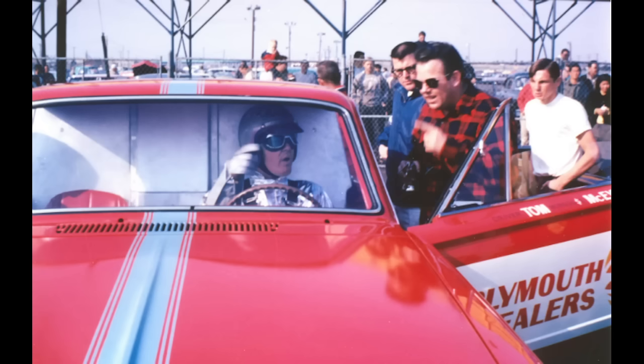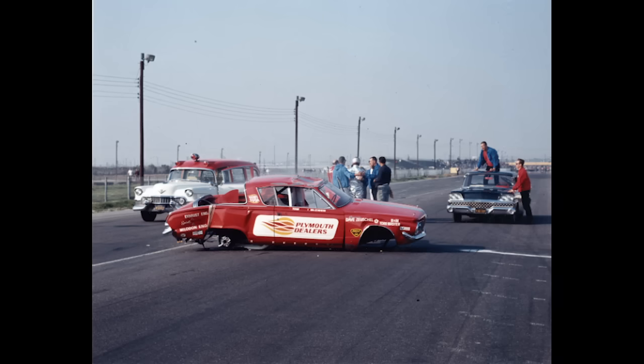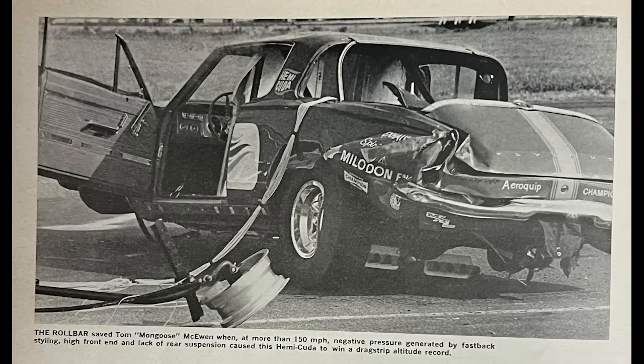As driver Tom McEwen left the starting line, pushing the car harder than ever down the drag strip, it achieved a speed of some 150 miles an hour before taking flight in front of an astonished crowd. A late-run wheel stand caused air to build up under the machine, and despite the efforts of McEwen to smash the brake pedal and heave the parachute out, the car flew into the air, barrel-rolled like a fighter jet, and landed on the roof.